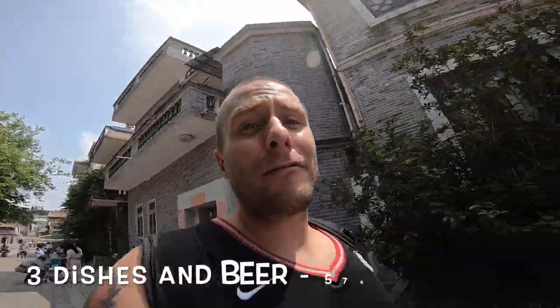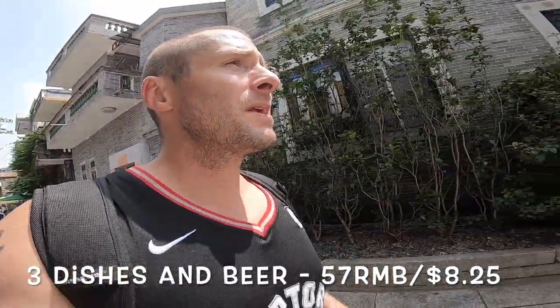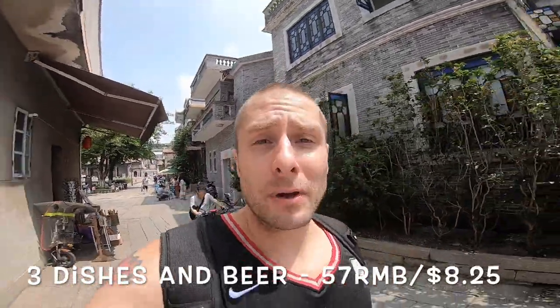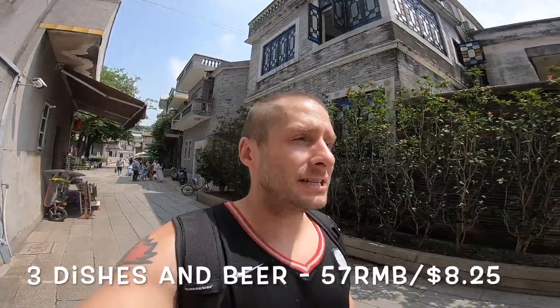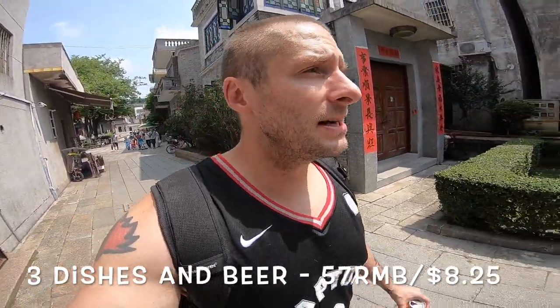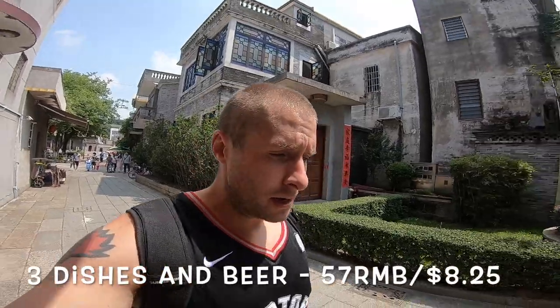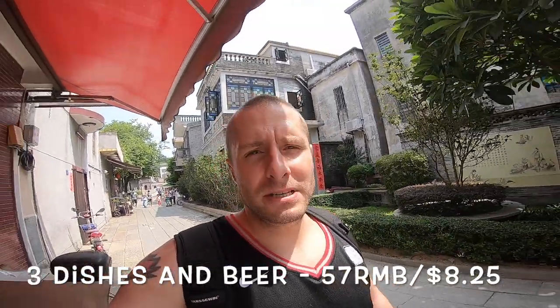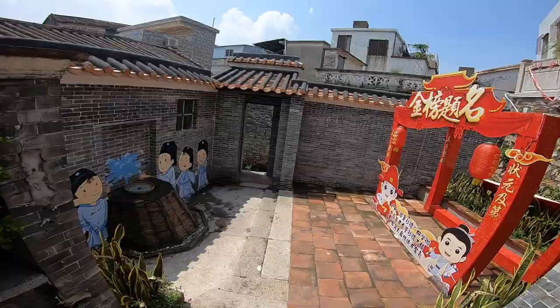I just finished a lovely little meal there. Only 57 RMB, like I said before. I'm gonna finish this beer, I'm gonna walk around for a little bit, and then I think I'm going to head back to the city center. It's a nice place, perfect for a little day trip. If you're in Guangzhou and want to get away from the city center, this is perfect for a little day trip, actually. I like this place.